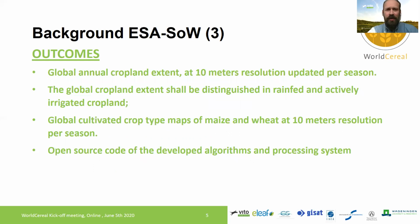The outcome of the product will be a global annual cropland extent map at 10 meters, updated per season. It shall be distinguished in rain-fed and actively irrigated cropland, and within that cropland extent, we will focus on 2 crop types, maize and wheat. But we also need to demonstrate the feasibility for other crops, and it needs to be open source and freely available to the community when the project ends.